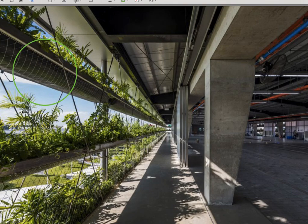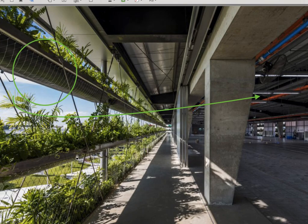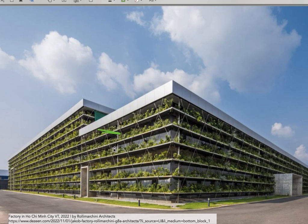Of course, here one of the very important factors is promoting ventilation across the building, thinking about Ho Chi Minh City, a very humid, very warm climate. On the one hand, they provide shading, so the solar gains inside the building are minimized, and they also cool down the air that is coming through. A very simple approach, but it looks really beautiful as well.